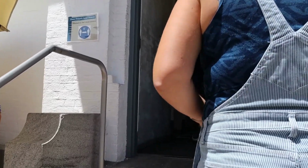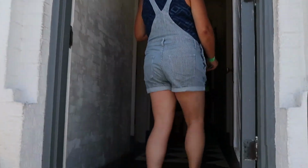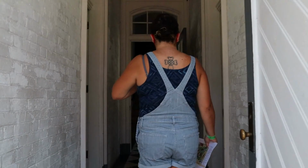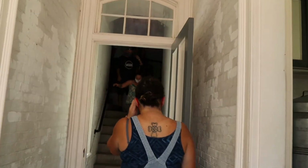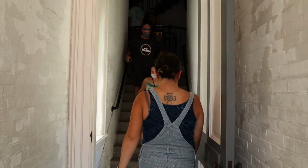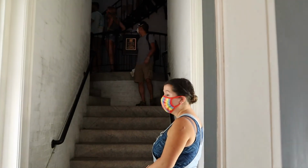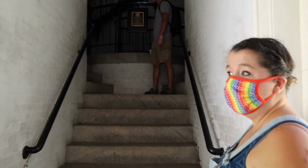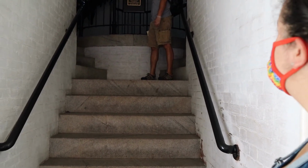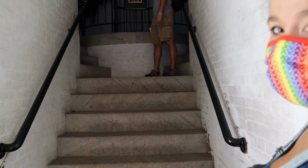As always, let me know when you're maxed out. 1571. And that's what it is now. It used to be 31. The famous haunted St. Augustine Lighthouse. It's not so scary during the day. But you should check out Ghost Hunters.